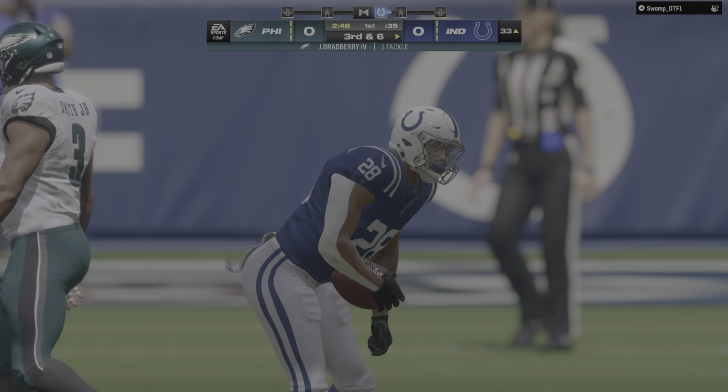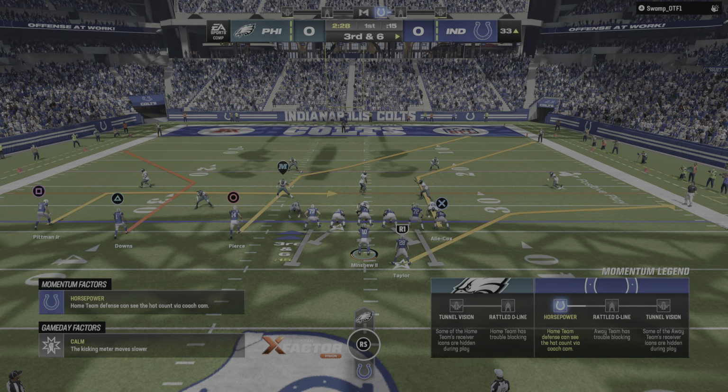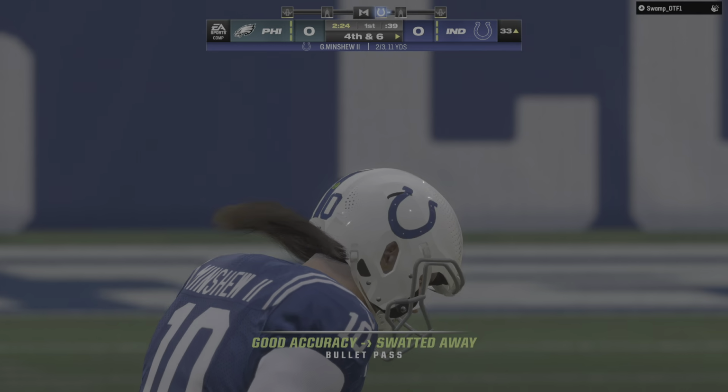You feel like they saw something on tape, or they just have a sense with him because he's had a good week of practice or something in that area that they want him involved. Just as you said, they want him to touch it either in the running game or the passing game, but they must like the matchups they're getting.